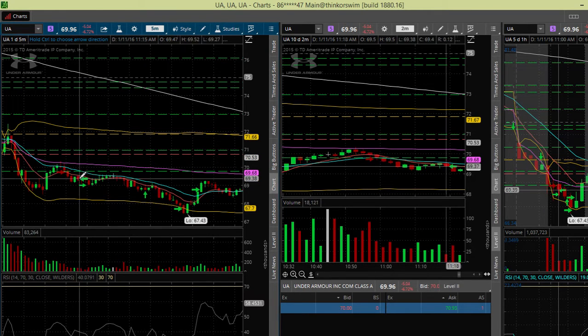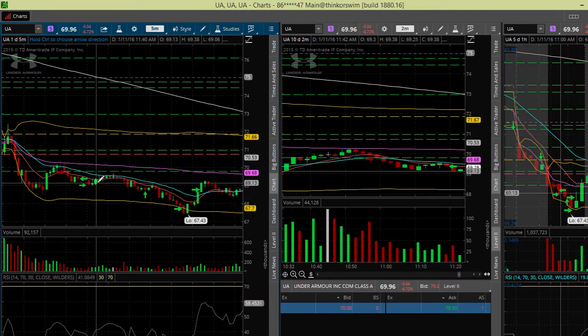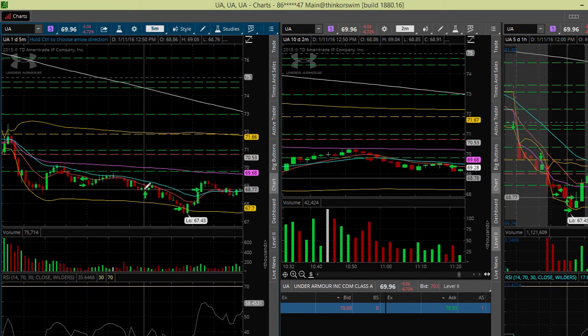No, so I lightened up here. I took some off here, and then ended up taking some off here when it got down in low 69s again. And I held through this. I said I was going to get out over the 9, but then the 20 was right there. So as long as it didn't push to 20, I think your trade is still live. So I held it. It did finally roll over.